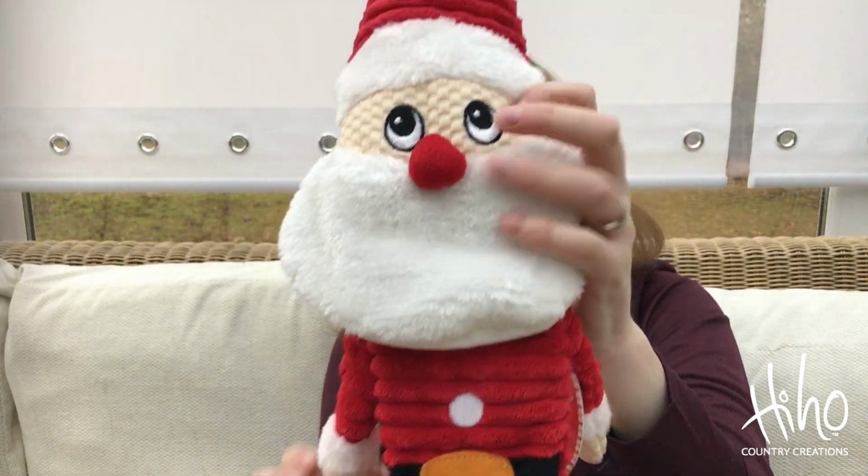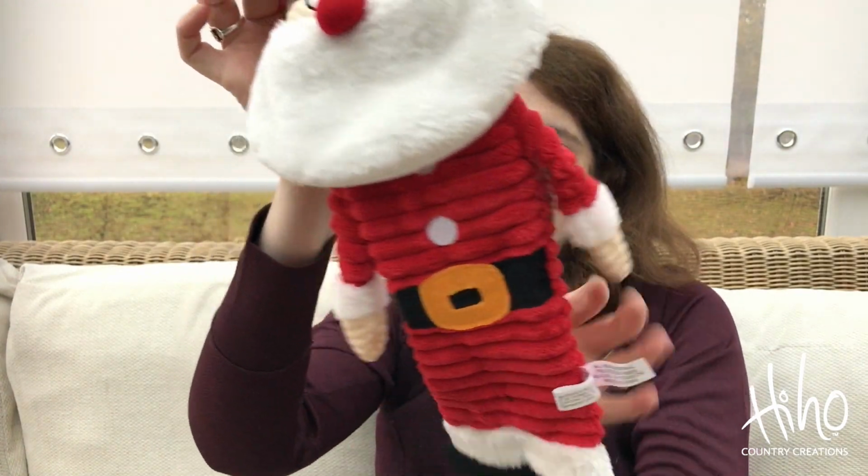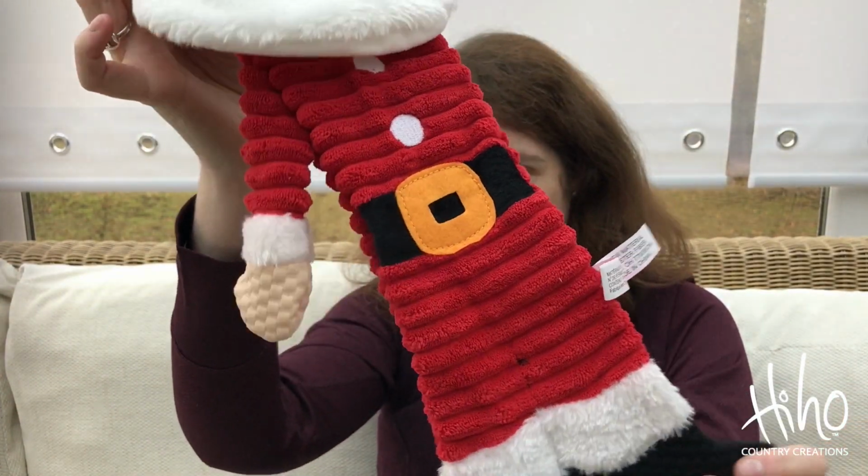Information below. Also from Dogs & Co, a bit of a fun one. It's a little Santa Claus toy. It's got a squeak in the head and it's all crinkly in the body. So that's quite fun, quite like that.